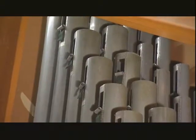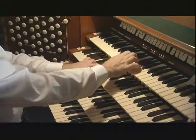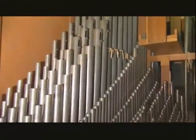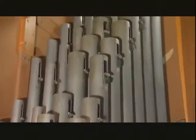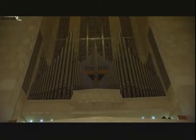There is no replacement for lead in an organ. You can't do it with aluminum. You can't cast them out of pottery. Organ pipes have always had, and will continue to have, their own unique quality and sound. Lead contributes to that unique sound with its inherent pliability. It allows the pipes to vibrate as the air pushes through, producing richer, fuller tones.